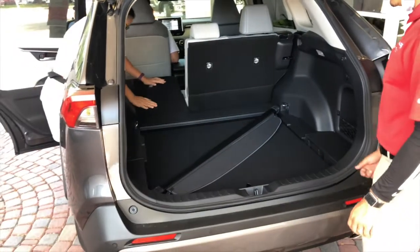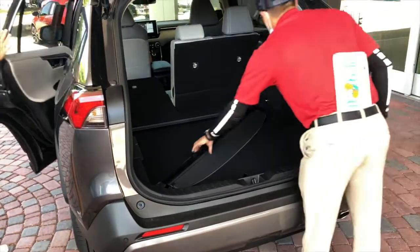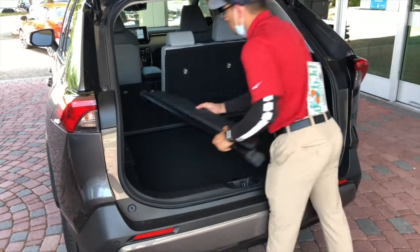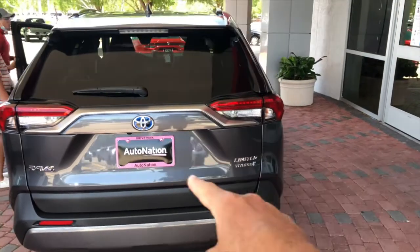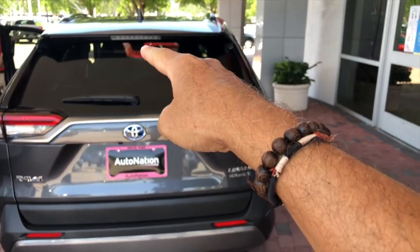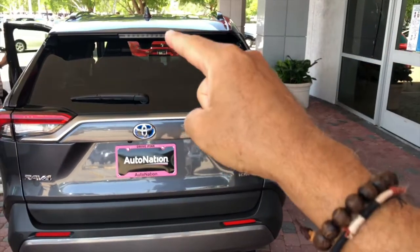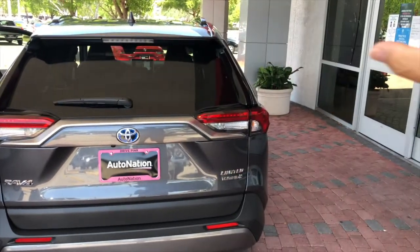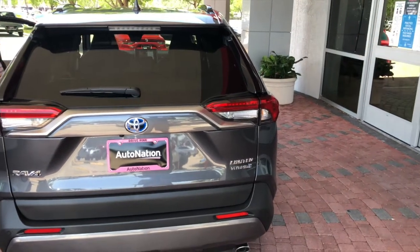And also plenty of room in the trunk with a full-size spare tire. This one also has 2 cameras. It has the backup camera, and here it has a rear view camera. Instead of using just a regular rear view mirror, it has a camera that then will basically show up the image on the rear view mirror.